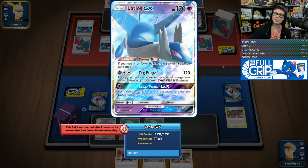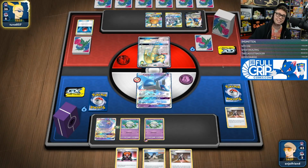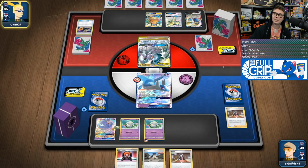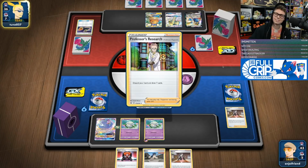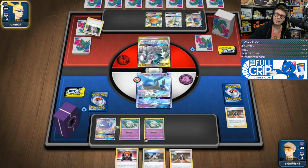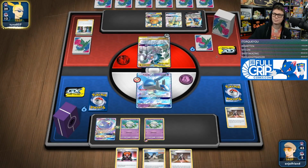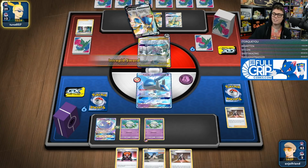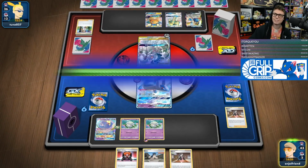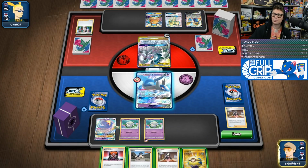I think that Latios is better than Heracross, and the reason is because Heracross is reactive. It doesn't actually stop your opponent from doing anything. It might slow them down one turn. Whereas Latios actually stops the GX attack altogether. And then after you do it, you can put the amulets on yourself. They still don't have the Alter Creation yet, so I can still use Latios, which would be pretty sick.